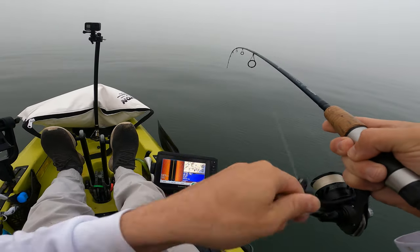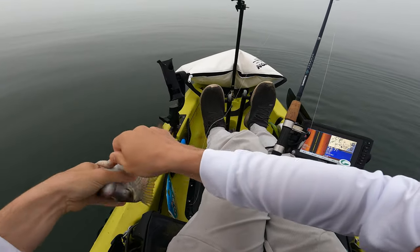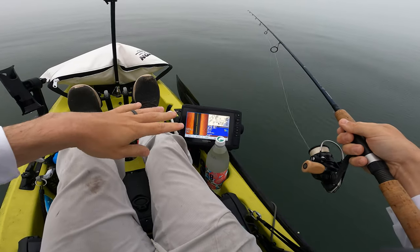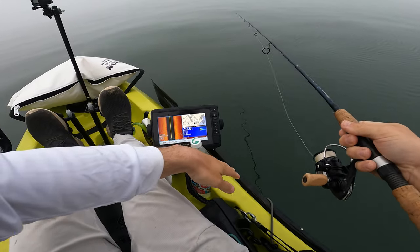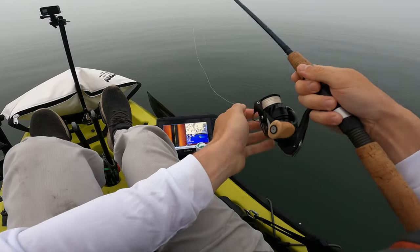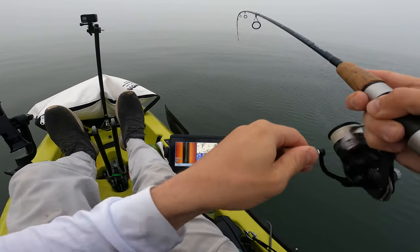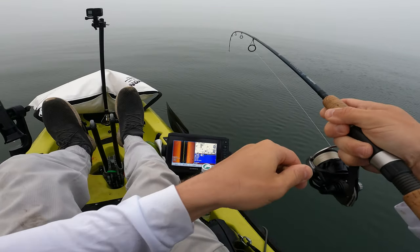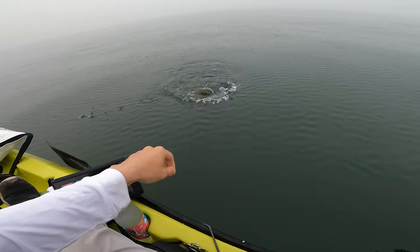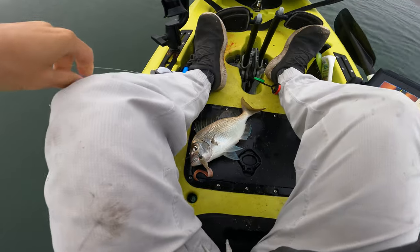It's another fouled hook. Yeah, see, they're a little bit smaller sized. A lot of times what they're doing is they're chasing this thing down, and they get really close to it, and as soon as I jig up like that, I snag them. Feels like a good one. Oh yeah. That's a good one.